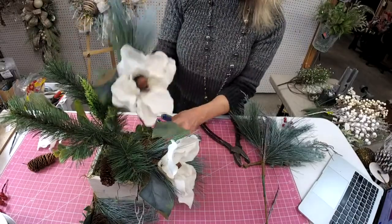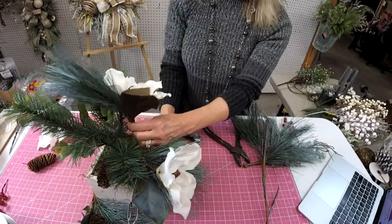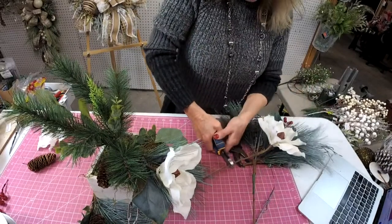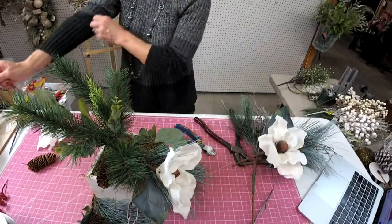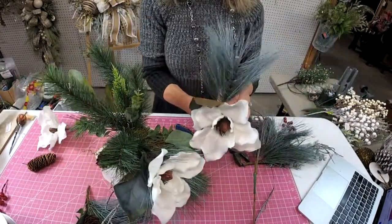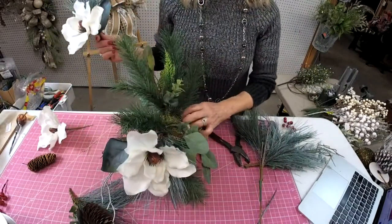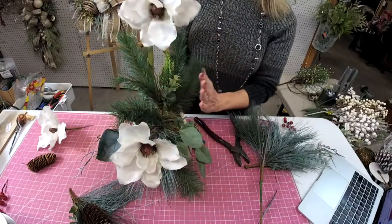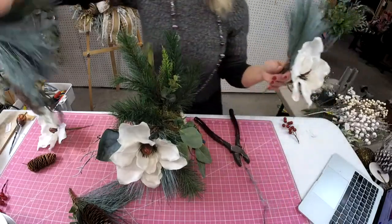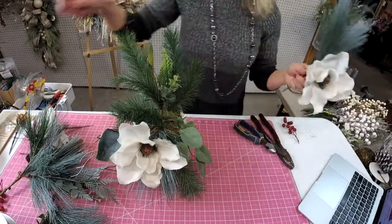So I'm going to decide how long I want my stem. Trim it off about right there. I think the greenery on this one's going to be okay. I just moved that other one because I wanted it tucked in a little bit closer, but I think this one's going to be okay this way. And I've got a magnolia leaf over here, so I'm going to bring my magnolia leaf to the other side over here. I'm getting crowded here. Move everything out of the way.